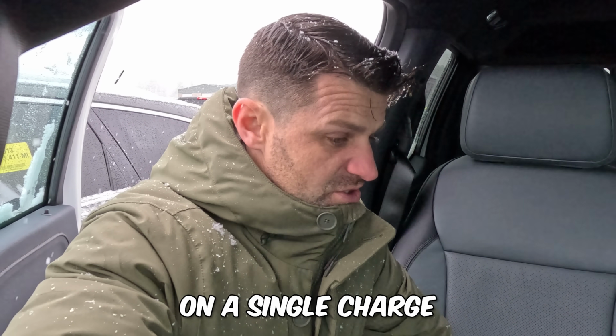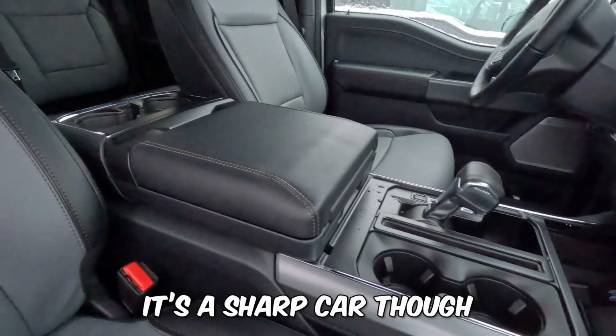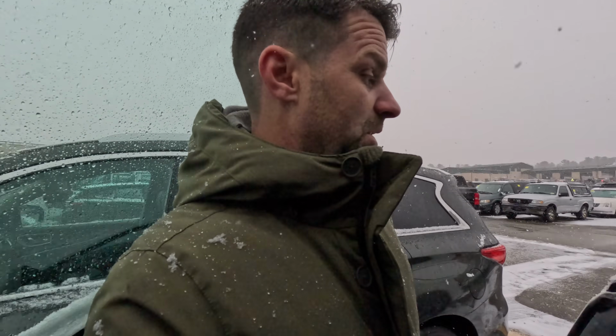Can I take it to the auction with my trailer, pick up a car, drive it back in the winter, and do it back and forth all day on a single charge? Or will it not make it because of the cold and the weight that it's pulling? I'm curious. But that's a $75,000 experiment, meaning I'd have to spend $75,000 just to make videos. And then I could sell it and hopefully get my money back, but who knows? It's a sharp car though. It smells like a new car, which is really cool.